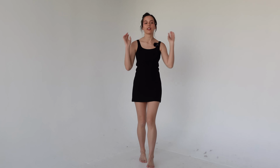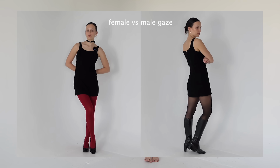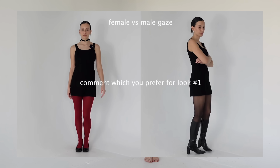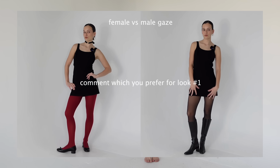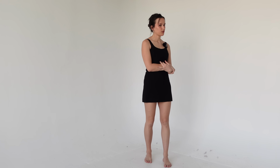Next thing we're working with is just a nicely fitted little black dress. I showed this in my male versus female gaze outfits video, and in that one I styled it with boots and then red tights, and somebody commented that the red tights might just be a little too shocking or eye grabbing for a wedding, and I agree looking at it now. So let's do it a little differently. We'll start off again a bit more casual.